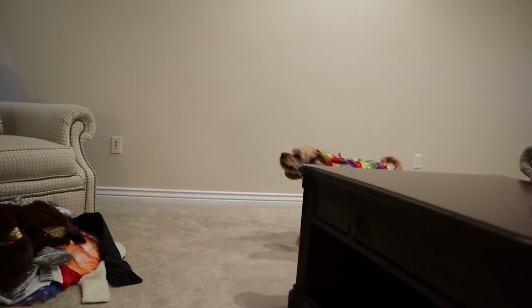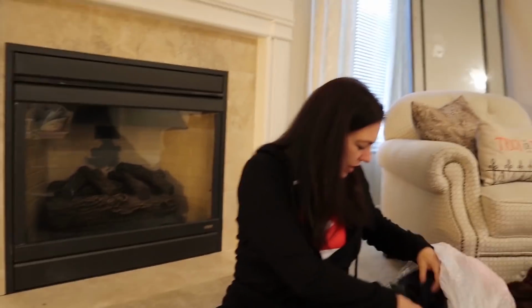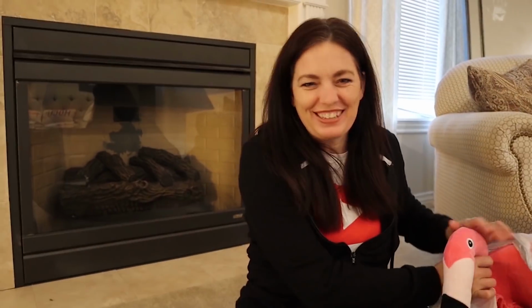And which is your favorite? You have to let us know which of Logan's costumes you would want for your pet. Wait, Logan, come here. He took his headband. He literally just left. Come here. Okay, you don't like the headband. I get it. No hoodies, no headbands. Let's try another one. He won't like this one either.